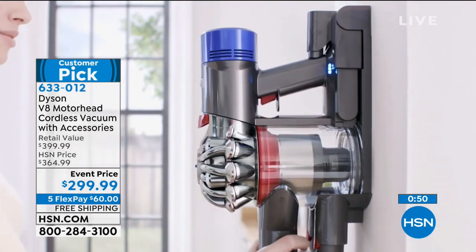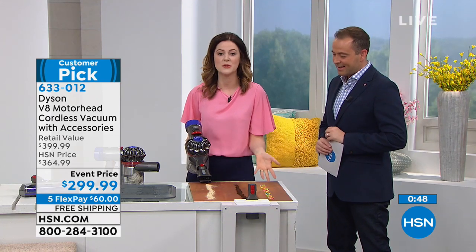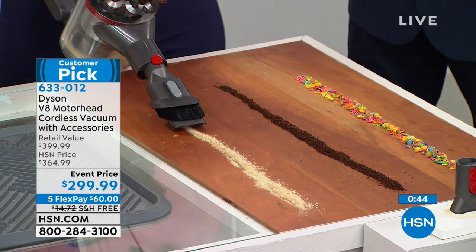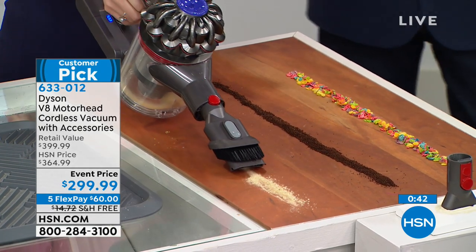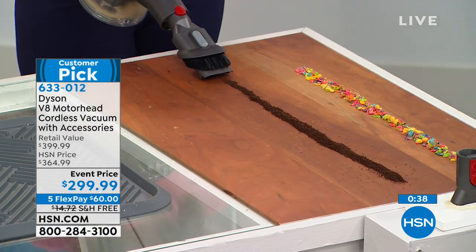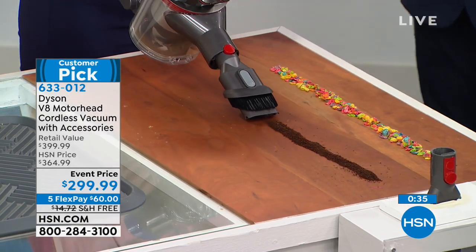We listened. So now, again, you can take it to a countertop, a high chair, and you'll see how the dirt looks like sand, but I think it's oatmeal, jumps right in there. Nothing's getting away. Coffee grounds, really ground up.